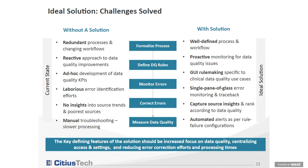Going to the next one, Manisha, over to you. If you can talk about how the solution is, and she will also talk about the CitiusTech way of solving this problem, and then we'll go forward. Yeah, Manisha.